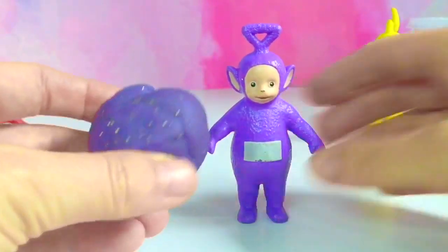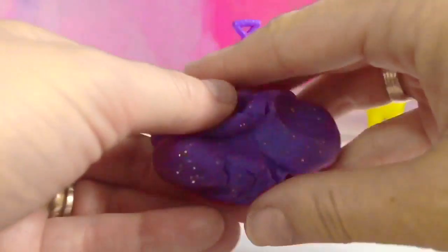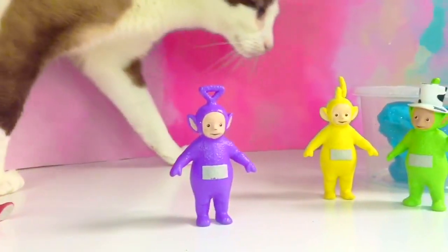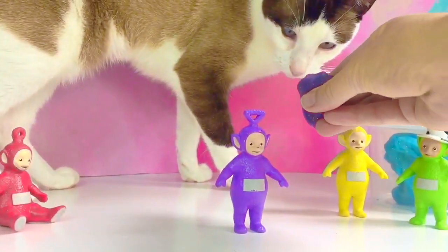Tinky Winky is purple just like the lavender Play-Doh. Do you know what letter the name Tinky Winky starts with? T, t, t. It starts with the letter T. And look who's come to visit. It's Kitty. Smell the lavender, Kitty.